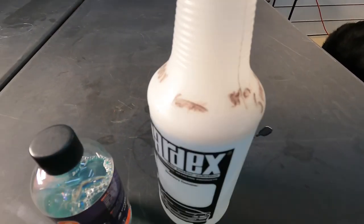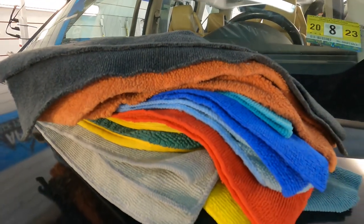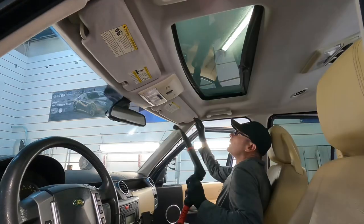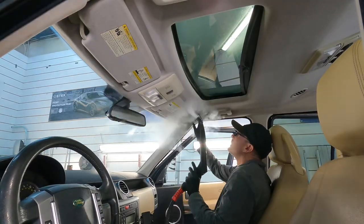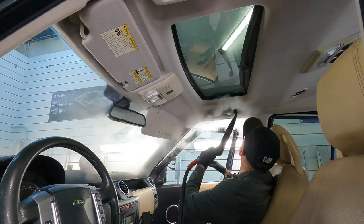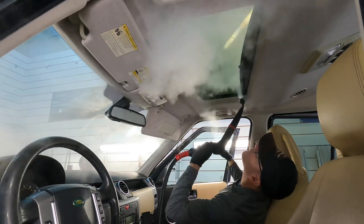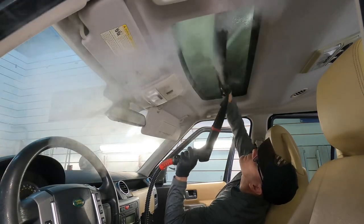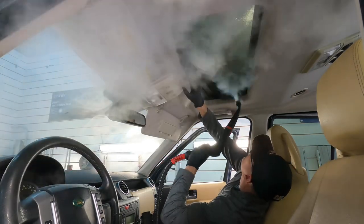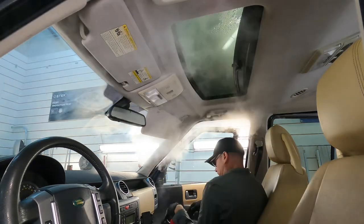For smoke and odor removal, we're going to use Phoenix EOD's Kraken. We're going to get a pile of old microfibers. These are going to get tossed when we're done because they will reek and they will be dirty. We work from top to bottom. And when using the steamer, keep the steamer moving and get that mixture of chemical and warm steam up into every area you can.